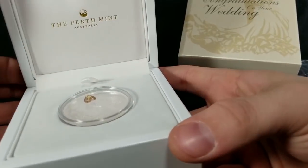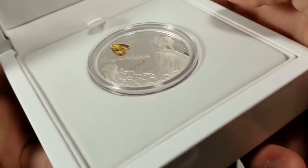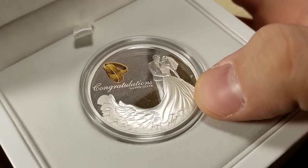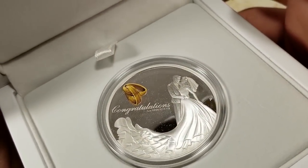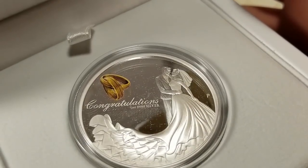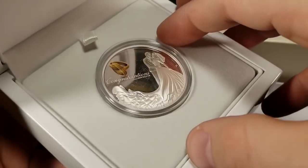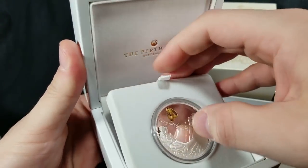Wow, the Perth Mint, Australia. This is a legit mirror. See if you guys can see this coin. The bride and groom, nice flowy dress. Colorized coins on there, the little wedding bands. Congratulations, 1 ounce, .9999 fine. Now let's see if we can see the back side of this.